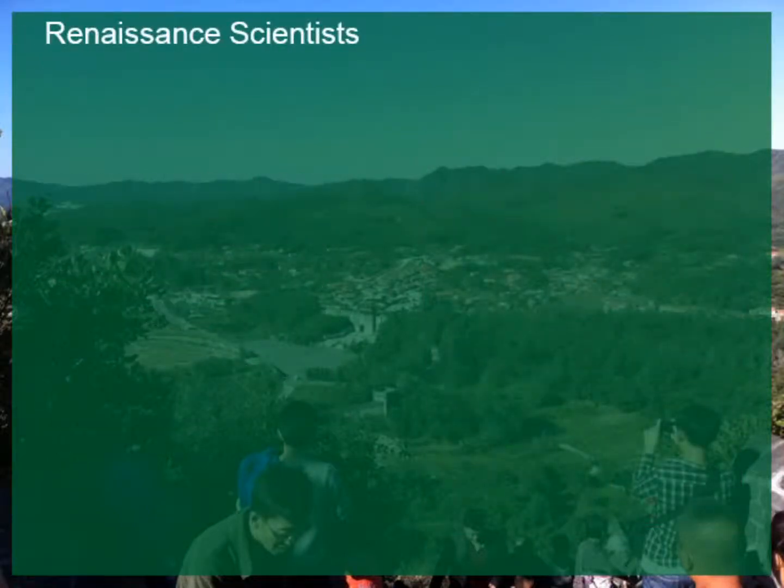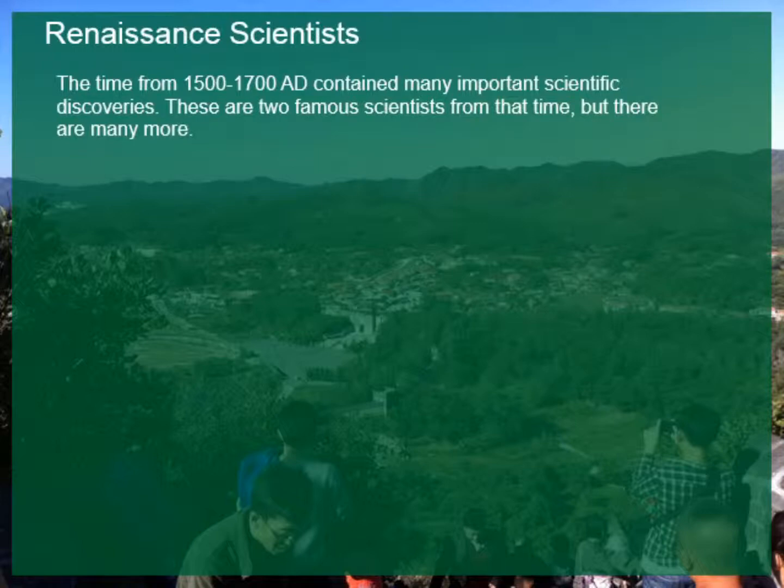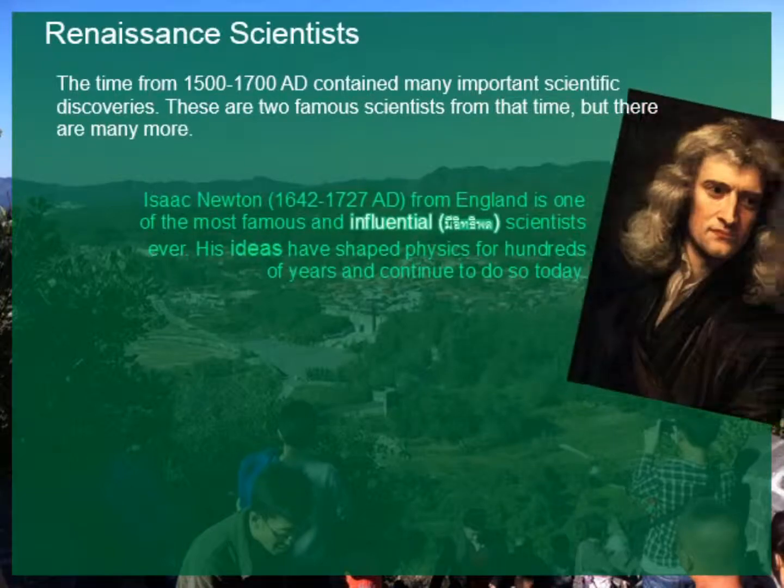So then came the Renaissance, which means rebirth. And the Renaissance is a particularly European phenomenon, as you can tell by the French name. It's the time from 1500 to 1700 approximately, and there was a new interest in the Greek tradition of discovery, and there were many important scientific discoveries.